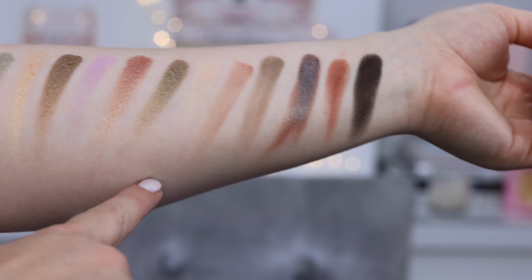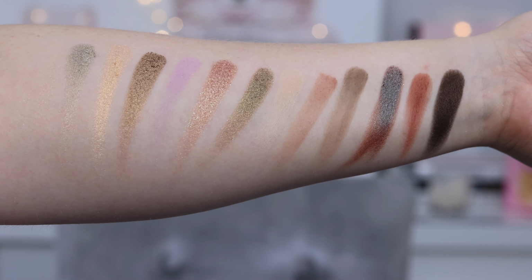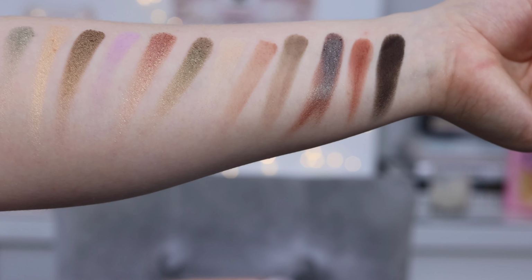So we have the top row and then the bottom row from left to right, or from my left to right. You know what I mean. Top row and bottom row.